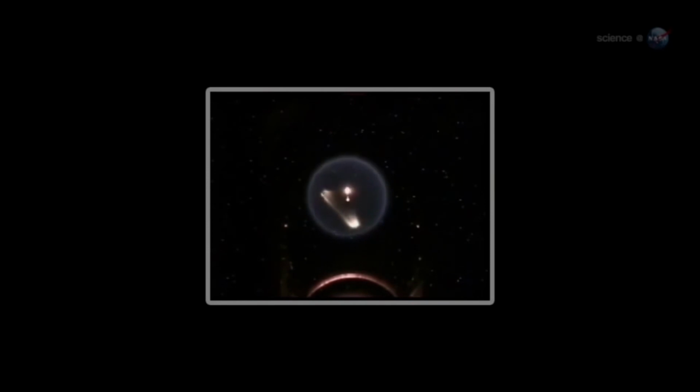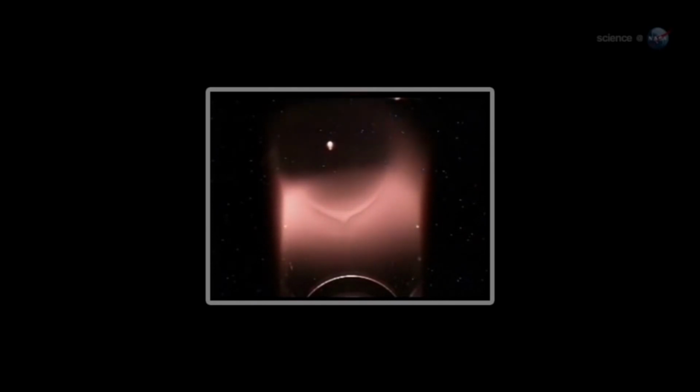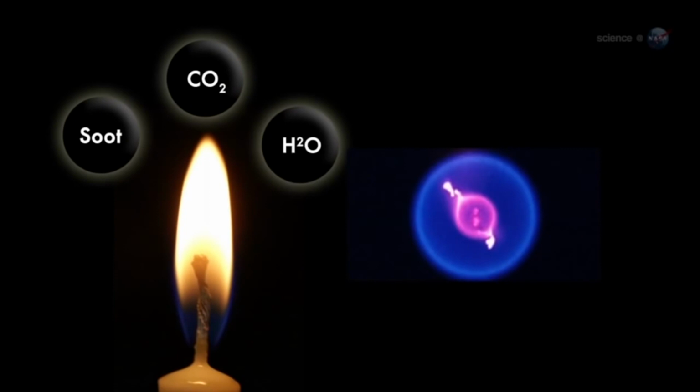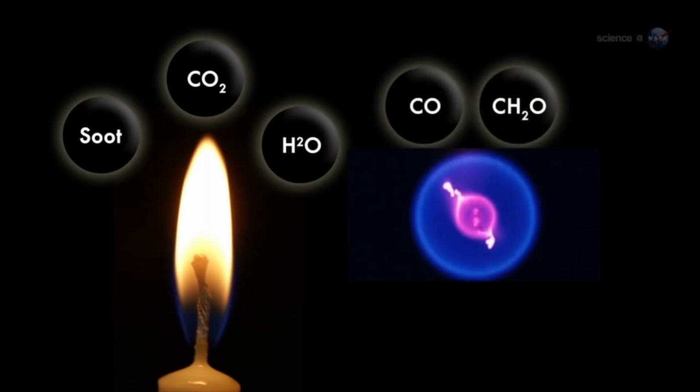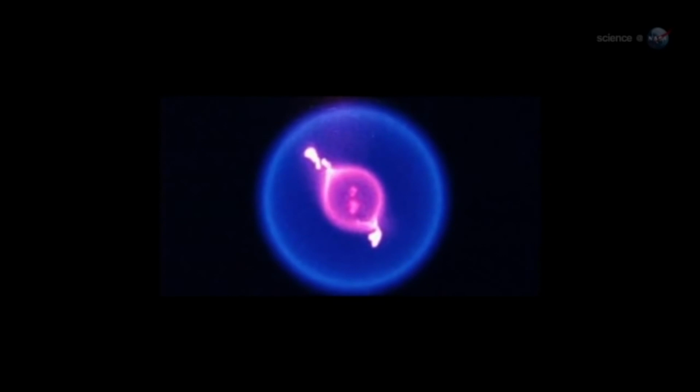Ordinarily, visible fires burn at a high temperature between 2200 and 3100 degrees Fahrenheit. Heptane flame balls on the space station started out in this hot fire regime. But as the flame balls cooled and began to go out, a different kind of burning took over. Cool flames burn at the relatively low temperature of 400 to 1000 degrees Fahrenheit, and their chemistry is completely different. Normal flames produce soot, carbon dioxide, and water. Cool flames produce carbon monoxide and formaldehyde. Similar cool flames have been produced on Earth, but they flicker out almost immediately. On the space station, however, cool flames can burn for nearly a minute.